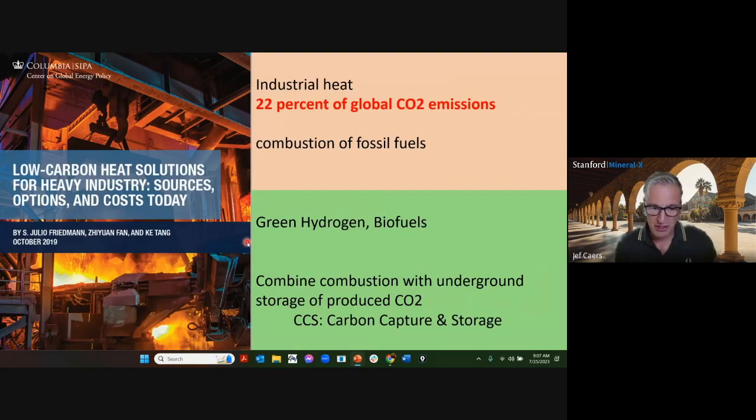Another major component of the energy transition is that of industrial heat. There are many alternatives there, such as electrical furnaces. And one of the alternatives that people are promoting is that of combining combustion with underground storage.